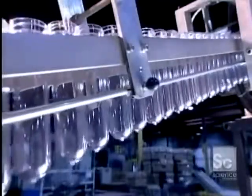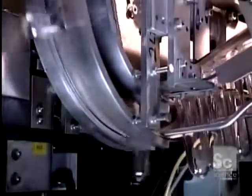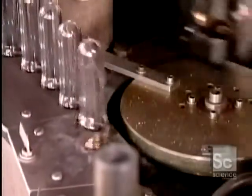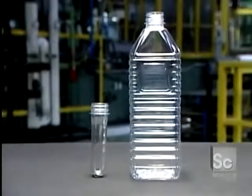The preform's next stop is a machine called a reheat stretch blow molder. In a matter of seconds, it heats each preform just enough to make the plastic malleable, then inserts a rod to stretch the preform lengthwise, while at the same time blowing in air at extremely high pressure. This forces the preform into a bottle-shaped mold. Cold water circulates within the mold to cool and set the plastic almost instantly.